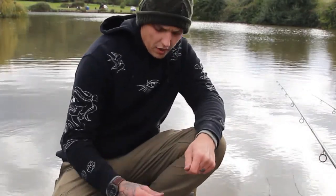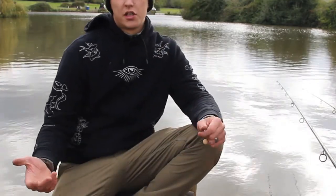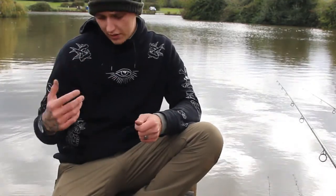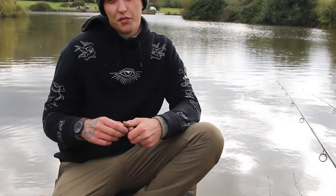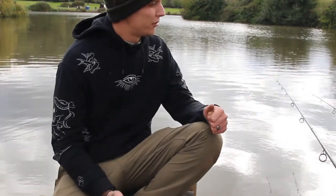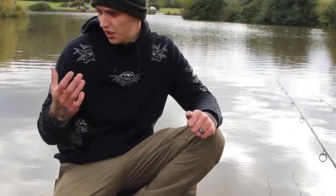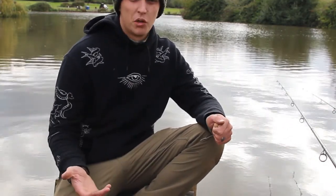So guys, I'll walk you through the rigs I've been using today, to show the success of how useful these rigs will be on this lake. Now, this lake itself is quite a silty lake. Obviously it's autumn now, the leaves have started coming off the trees, falling in the water, sinking to the bottom of the lake, which is creating a bit of silty, leaf debris on the bottom, shall we say.